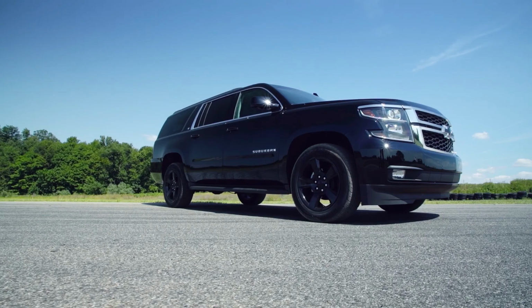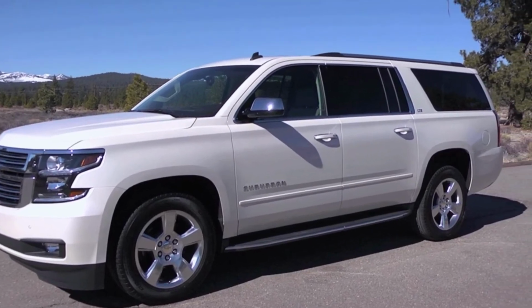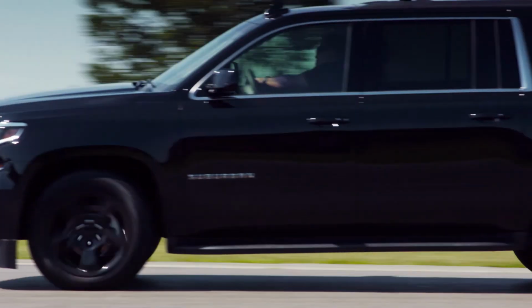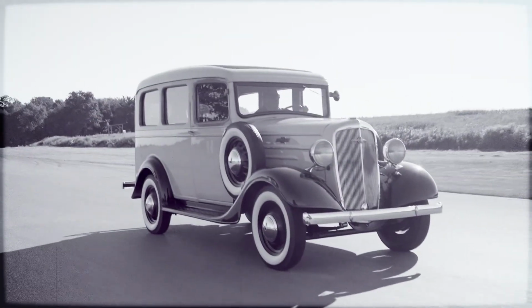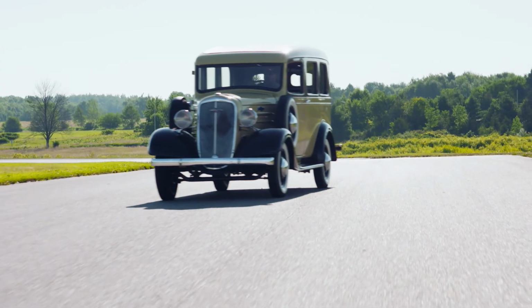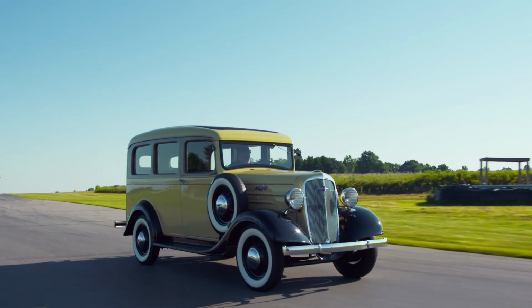Chevy Suburban is the longest SUV in the world, covering a remarkable 5.7 meters. It's also the originator of the entire SUV genre. It really is sort of the grandfather of the idea, and it took a long time for them to really catch on.